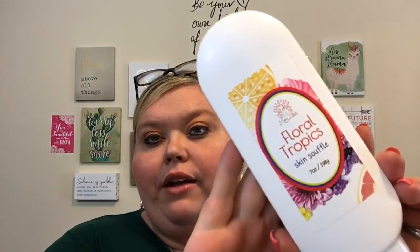And then, what is this? This is their brand. Love Shea Skincare is their brand. Floral Tropics Skin Souffle, and it is 7 ounces. Floral Tropics. It is sealed. Let's see what it says. It is a $15 value. Our in-house body souffle is a creamy whipped blend of plant-based oils with seductive floral and citrus fragrances. The ingredients are natural, vegan, phthalate, and paraben-free to moisturize dry skin.